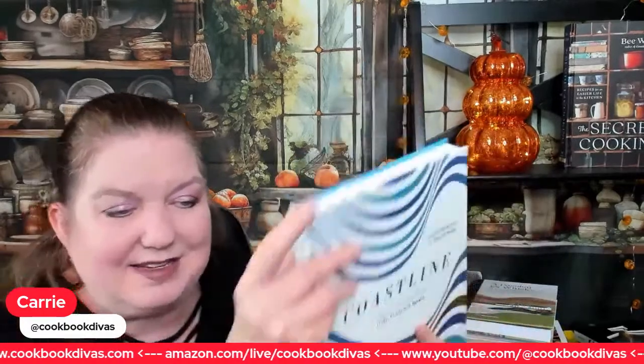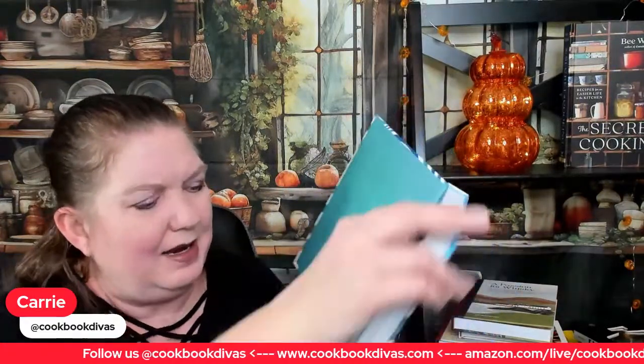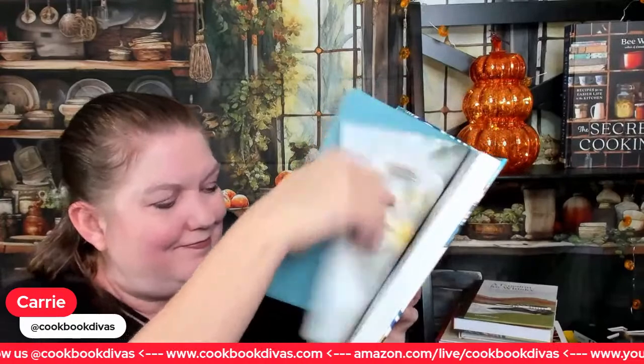Let's look through Coastline because I don't think I have showcased this before on Cookbook Divas, either on Instagram or YouTube or anywhere. This is Food of the Mediterranean, Italy, France, and Spain. I love Mediterranean food, but I also love Middle Eastern food. This is by Lucio Galetto and David Dale, and it came out. It's Murdoch Books, which is based in Sydney and London.